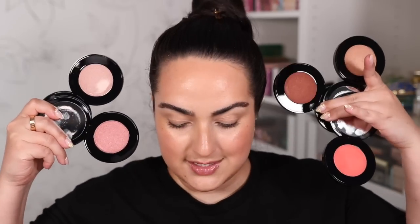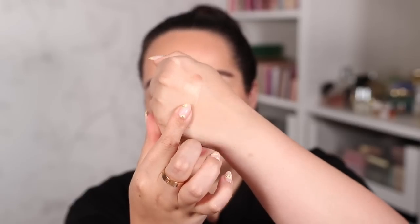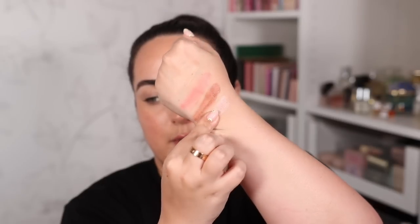Now that the bronzer is on, I have all of the Saie Beauty Glow Sculpt Multi-Use Cream Highlighting Blushes with me. I'm going to swatch them all for you. Also, I just lied to you, there's 10 colors total of these and they sent over 5 of them. So here are the shades Quartz Glow, Peach Glow, and Sculpt Glow. And then I also have Pink Glow and Mauve Glow right here.